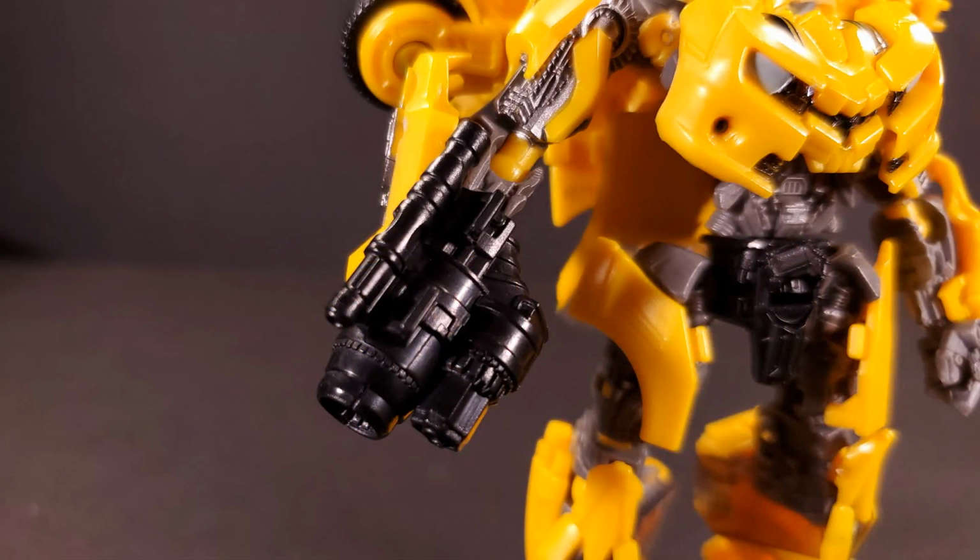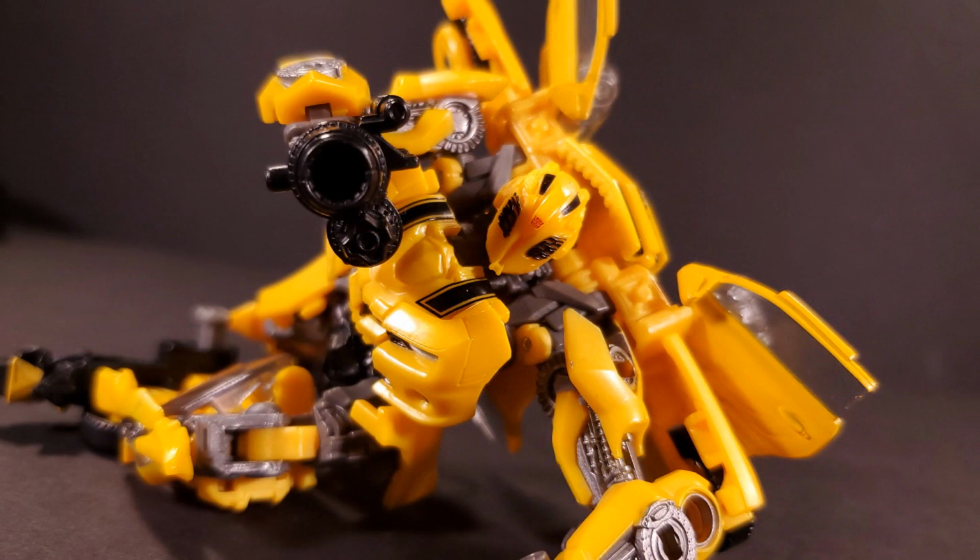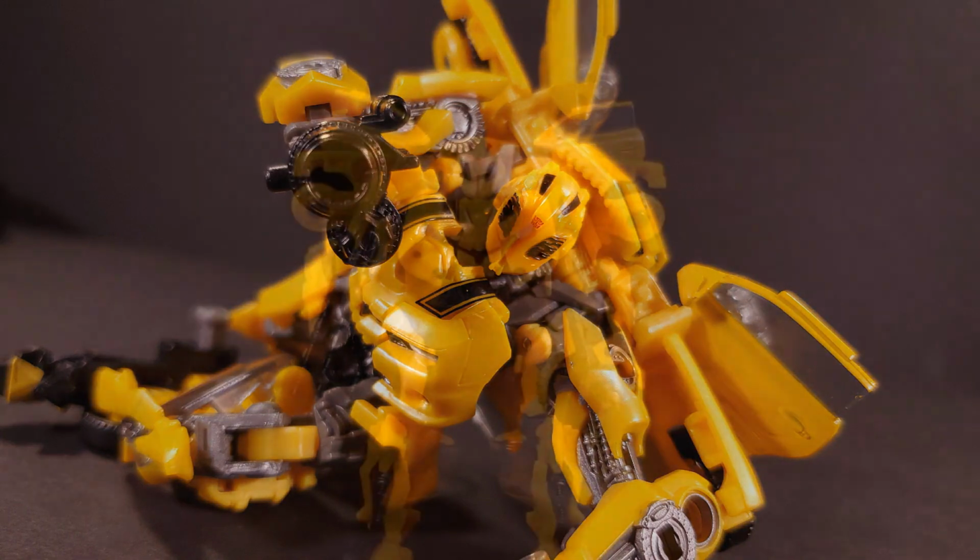Bumblebee comes with a representation of his built-in arm blaster, which can plug into and cover his hand to simulate it growing out of his arm. It's only truly compatible with Bumblebee's right hand if you want the full effect, and is cast in an unpainted black plastic. Not the worst of Bumblebee weapons, but not the best.